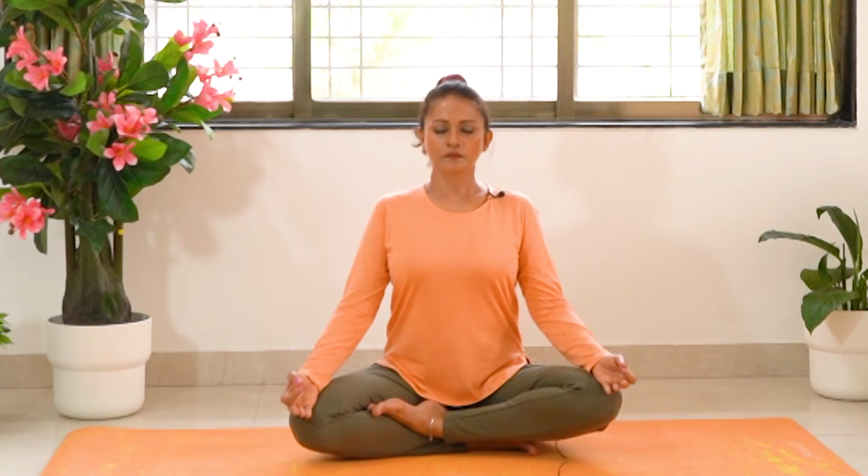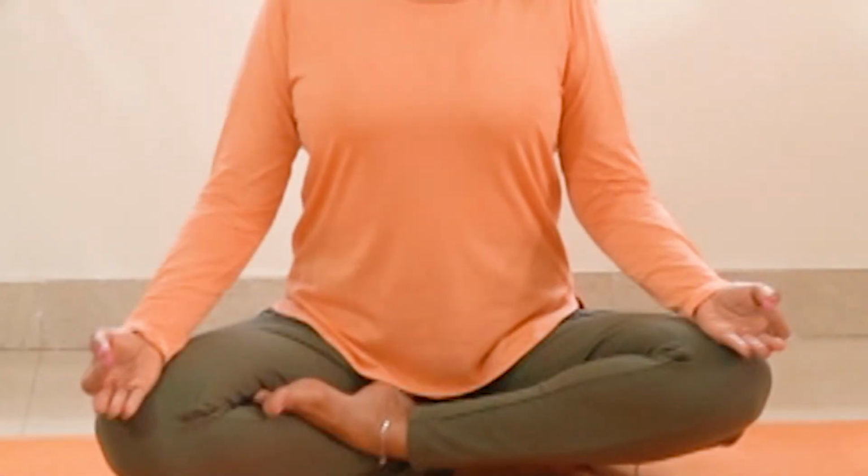Inhale normal. With each exhale through your nose, begin pulling your abdomen forcefully inward, throwing out as much carbon dioxide as you can from your lungs. 5 rounds of 20 strokes each.